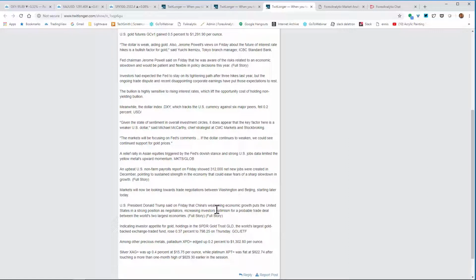President Trump said on Friday China's weakening economic growth puts the U.S. in a strong position for negotiations. And the world's largest gold exchange-traded fund, GLD, rose 37 tenths to 798 and a quarter. So let's move on to the buys chart.